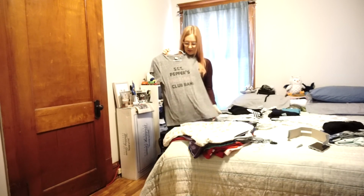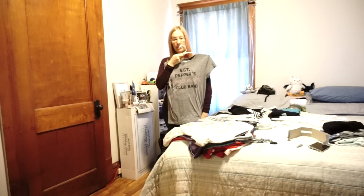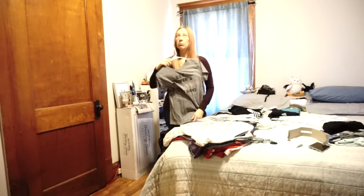I got this at Target. I love this shirt. It's really cute and it looks really cute with a lot of things. And I wear it with my black and rose gold Stan Smiths, which is a bonus.